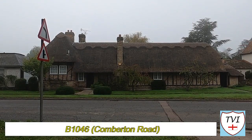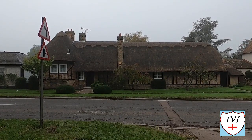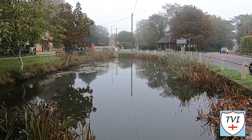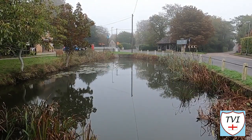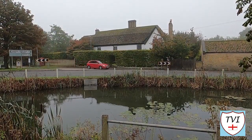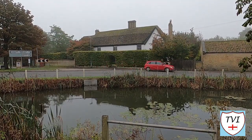We start on Comberton Road at the late 18th and early 19th century Dale's Barn, one of 23 listed buildings here in Barton. It faces the lovely little village pond, which as you can see is pretty full with water. That wasn't the case just over a year ago. The record-breaking summer heat last year caused it to almost dry up, resulting in the loss of many of its fish.